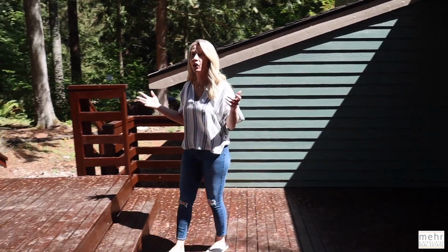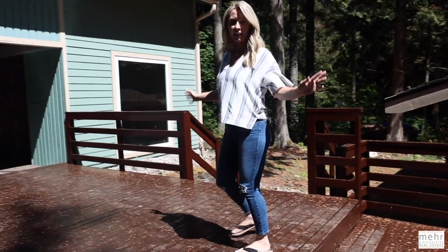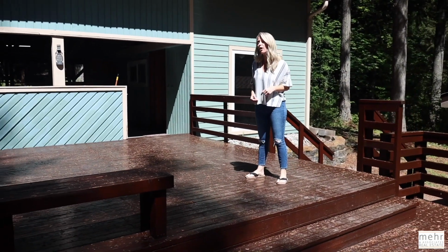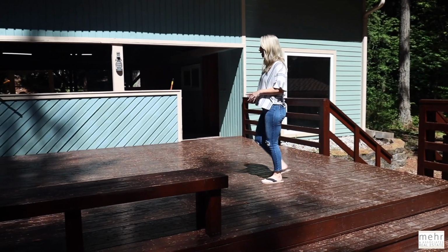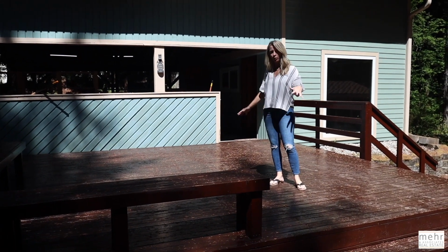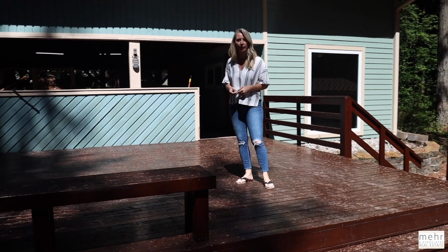All right, here we are in this beautiful backyard. They have an amazing outdoor area that you can enjoy all summer and even all winter long, especially if you put a hot tub out here. And we are gonna stage this area. I'm gonna do an outdoor rug, patio furniture. We're gonna fill this up with beautiful container plants.